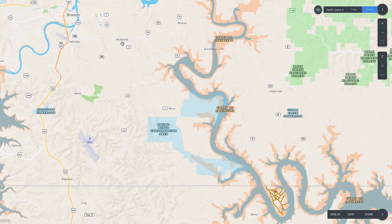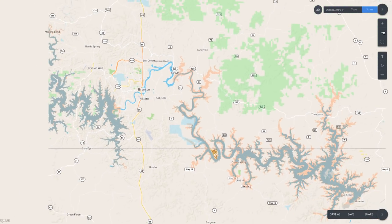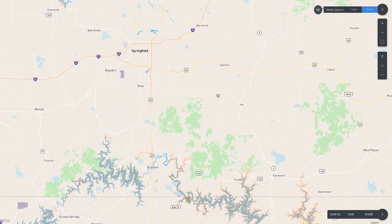But it takes you about 45 minutes by car, because you actually have to cross the lake at some point. So you can do that over here by Forsyth, or you can go up above and go east. A couple different options. Go out one more time, a couple more times. So Springfield, Missouri up here, largest city in southern Missouri. That's where our office is.